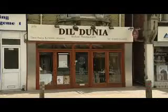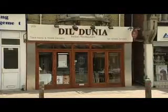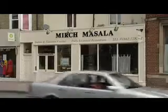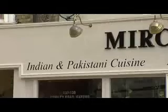There are also a lot of Indian restaurants on the Cowley Road. Although they are called Indian restaurants, they often serve food from India, Pakistan and Bangladesh. They're also known as curry houses. Curry is one of the most popular dishes in the UK.